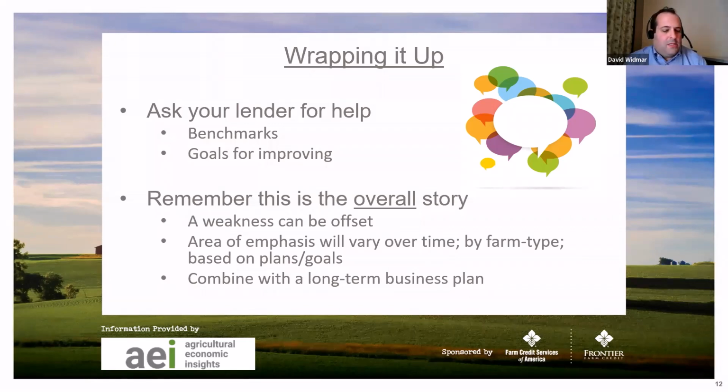As we wrap this up, before we get to the Q&A part of this, we also want to remind you that this is an overall story. These 5 C's are what we've broken this down into individual components. There is an overall story that's at play here. And so a weakness in one of these areas can be offset by explaining your story in another element of this. Areas of emphasis can also vary over time, and vary over the farm type. And of course, your business goals and plans are important to be considered. And one of the things to really keep in the back of your mind as you're thinking about this is, how do you combine your 5 C's framework with also your long-term business plans? So this could be an important piece, some important linkages there for you to get pulled together.